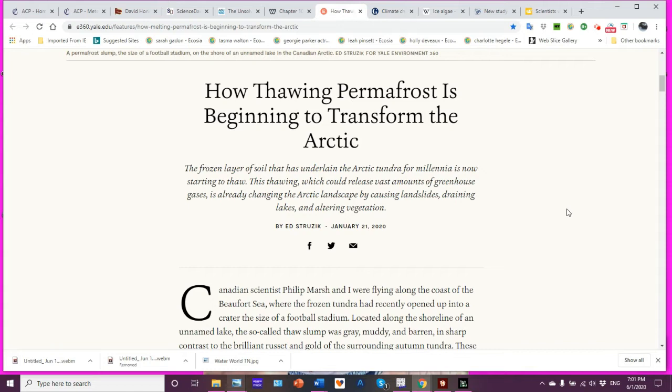Well, the ground is thawing. So now we're seeing that some of the buildings are starting to sink into the ground. Some of the roads are sinking into the ground. They're twisting, they're cracking, etc.